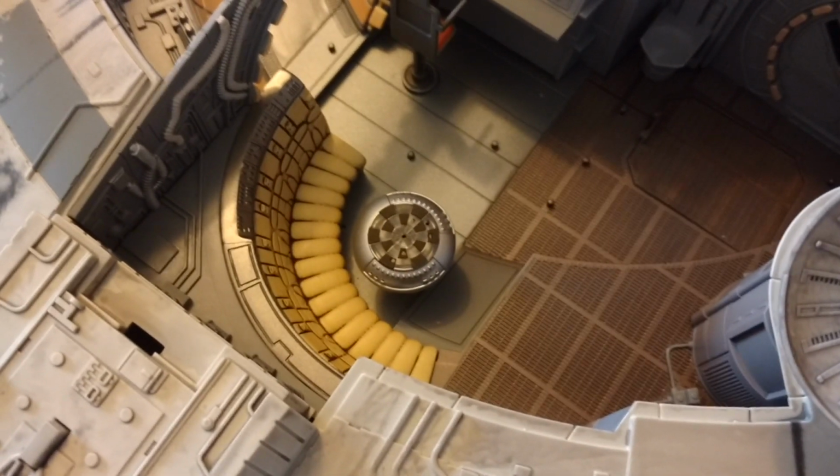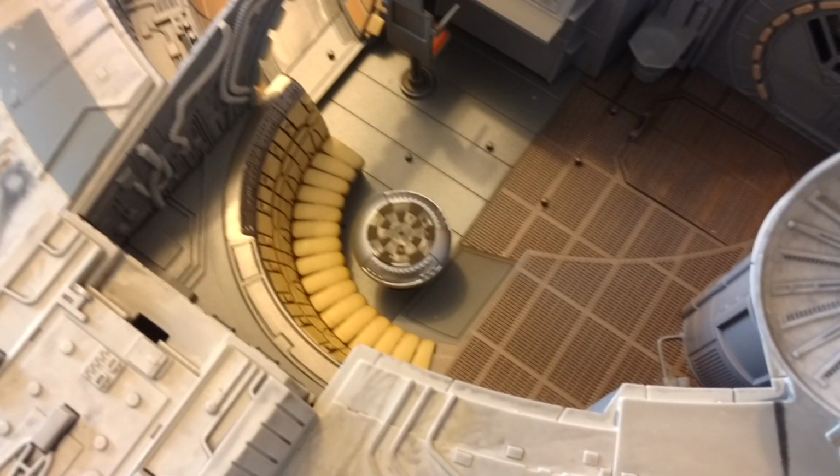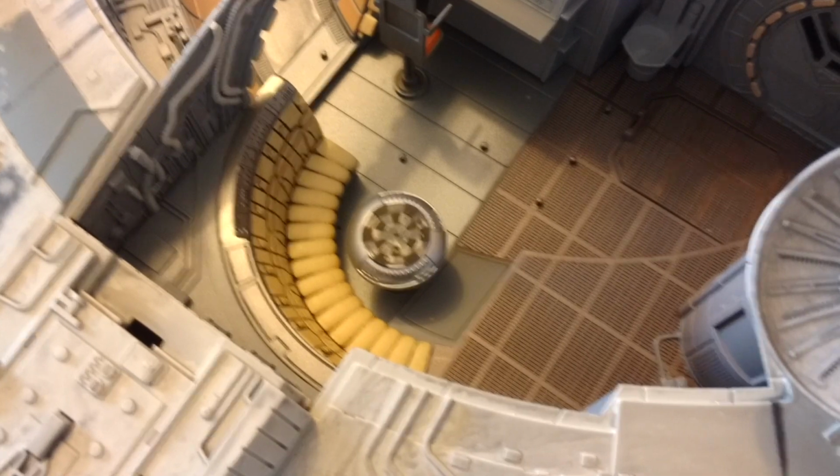You see? You can do it. That lights up, so it lights up the Dejarc pieces.